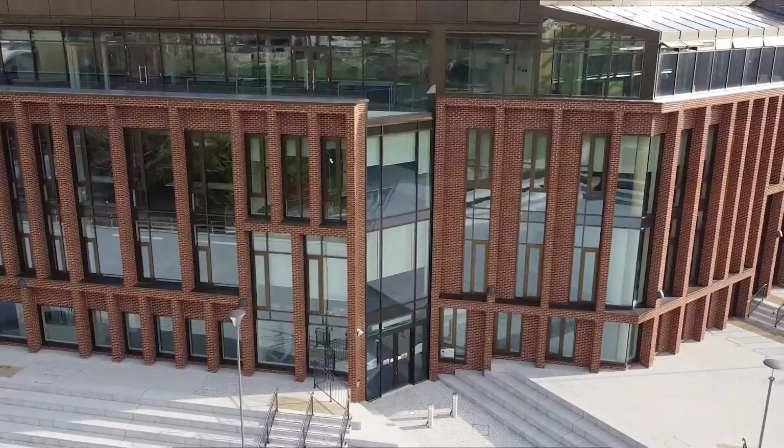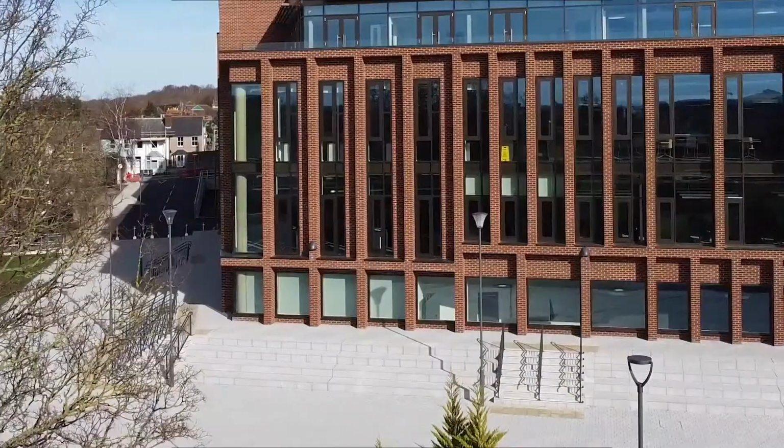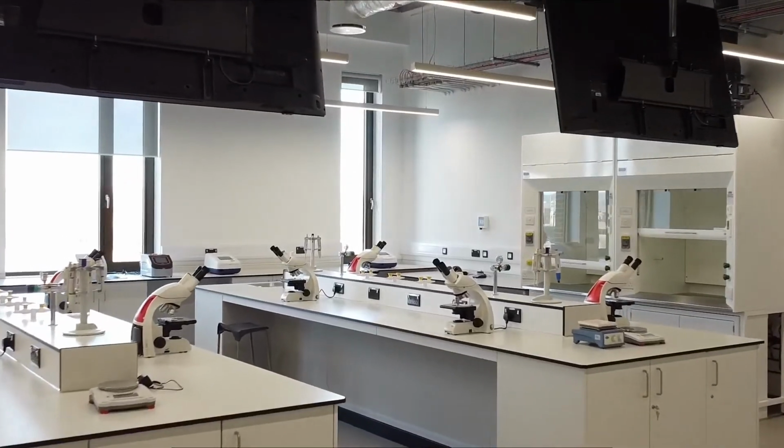Kent Medway Medical School is very excited about the opening of this building at Canterbury Christchurch University. Our students will have the opportunity in this building to interact with engineering, sports, health and biosciences students. Kent Medway Medical School students will have the opportunity to take advantage of three important facilities in this building.